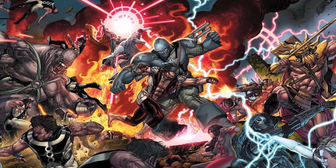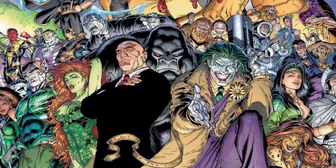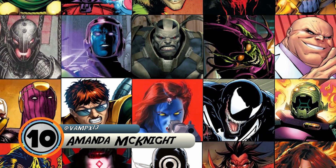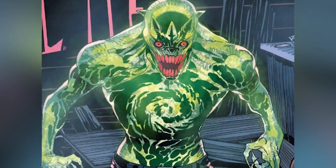Villains are menacing, but sometimes what makes them so menacing changes with the times. After all, is what we found frightening, in some cases more than 70 years ago, still considered horrific today? Not always. Join me as we count down the top 10 villain costume redesigns better than the original. Number 10. Loki.